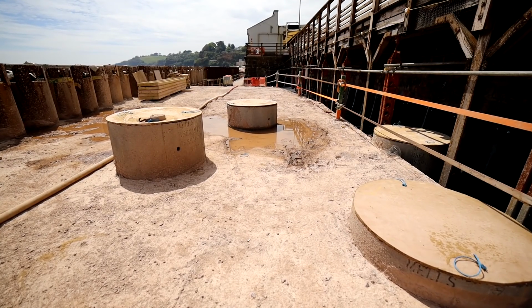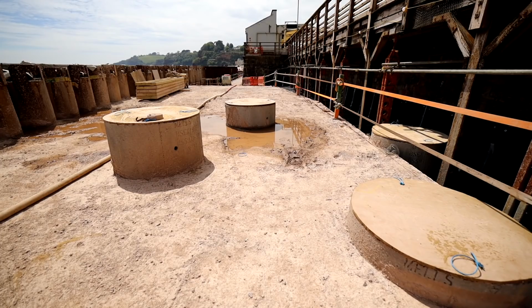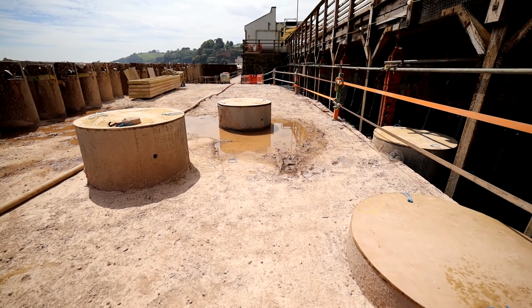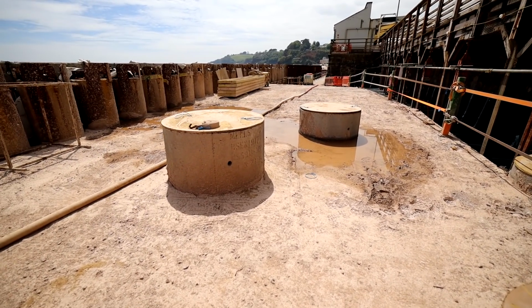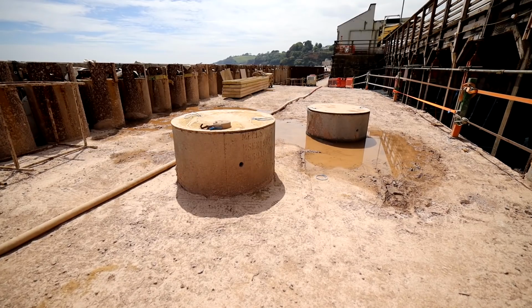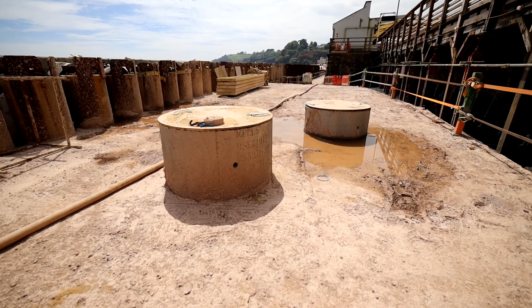And the timescale on the bridge, that's the end of the year, is it, this year? That's not in this contract package. So the bridge, I would imagine, is around the middle towards the back end of next year. Next year? Next year. Oh, wow, okay. Quite a lot to do then.